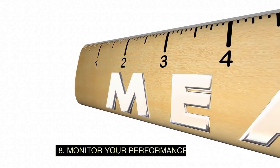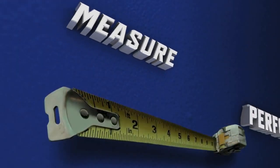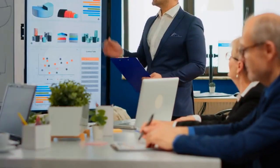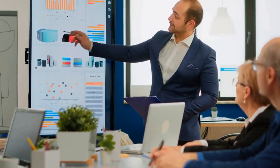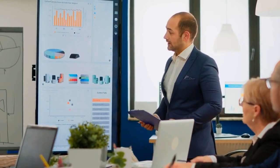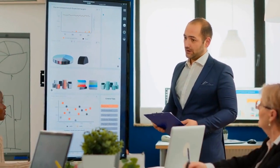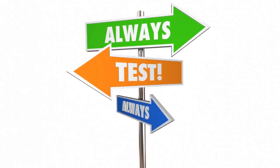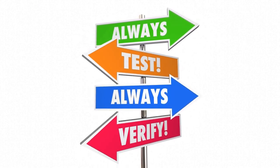8. Monitor your performance metrics. Monitoring your performance metrics is an important tip for selling on Amazon FBA. It helps you keep track of how well your business is performing, identify areas for improvement, and make data-driven decisions to optimize your sales. By regularly monitoring these metrics, you can quickly identify any issues that may be affecting your sales and take corrective actions.